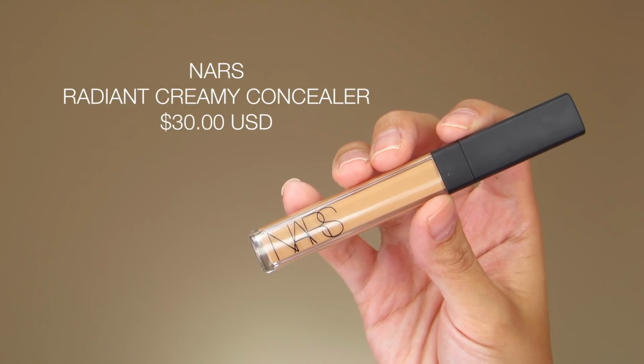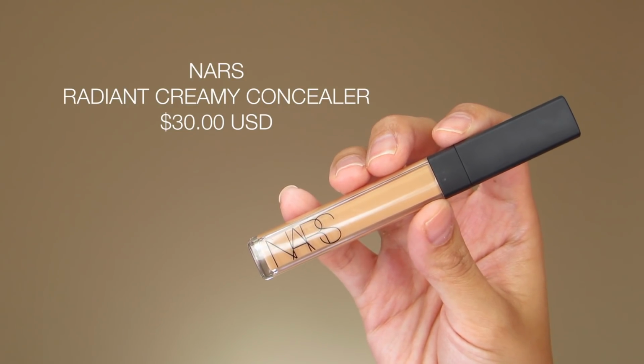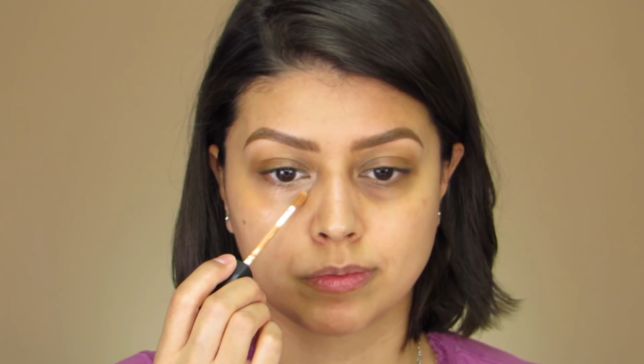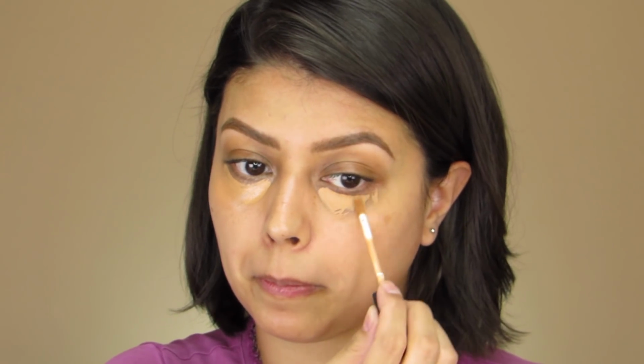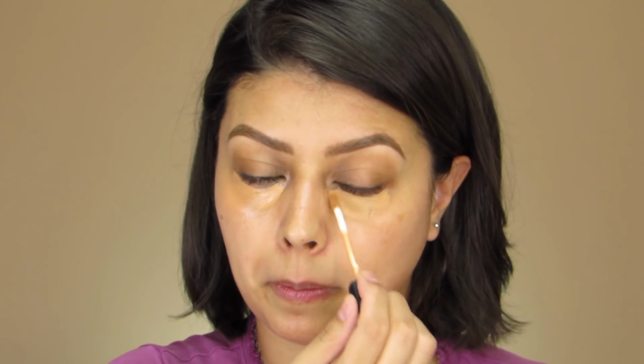Now moving on to high-end, the first one on my list is this one here. This one is the NARS Radiant Creamy Concealer. I wear the shade Biscuit. Again, a nice, creamy, full coverage concealer, just in case you're not into the more matte formulas. It wears really nice, very comfortably underneath the eye area. And this one too, I can wear with and without a color corrector and achieve really amazing full coverage.